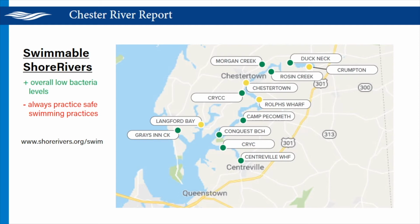Of course, there are inherent risks in open water swimming, and we recommend that you follow our best swimming practices and check the latest bacteria results on our website at www.shorerivers.org/swim.